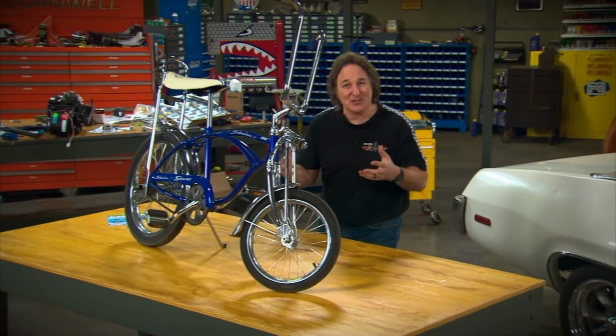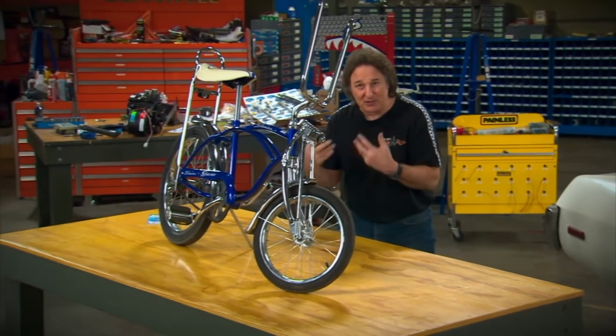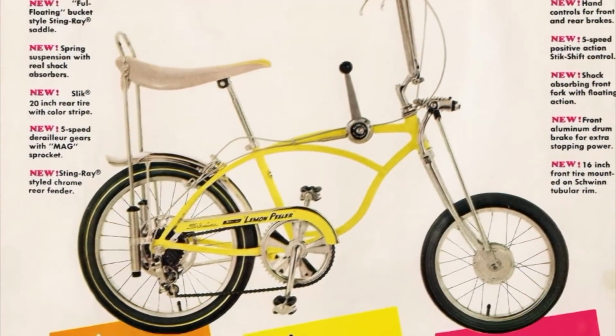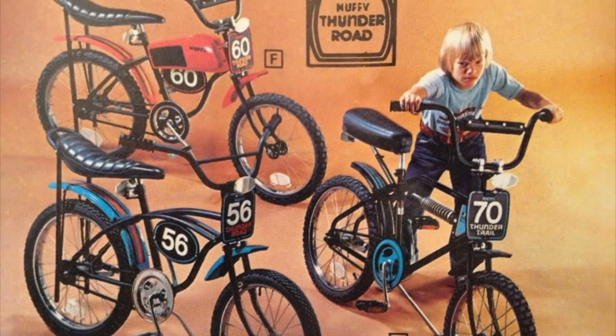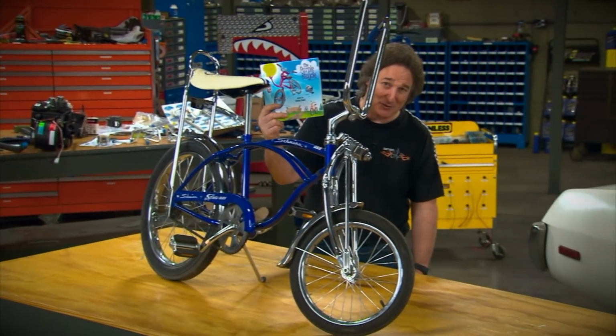But a bike wasn't just about transportation. No, it became an extension of your personality. And there were all kinds of bikes out there. There were 10 speeds, there were mountain bikes, there were Stingrays, there were BMX bikes, and they all had their strengths and weaknesses. And that's where the idea for the story of the purple bicycle came from.